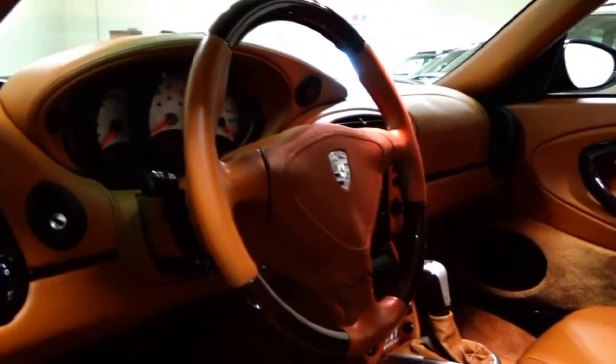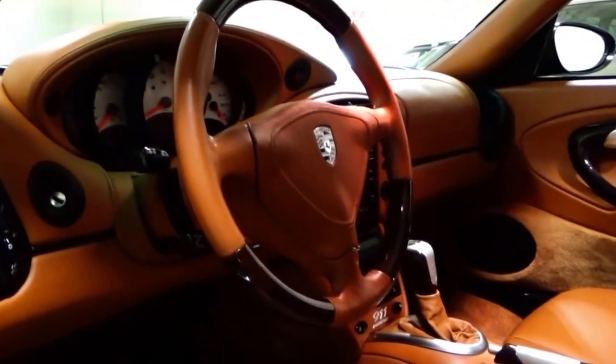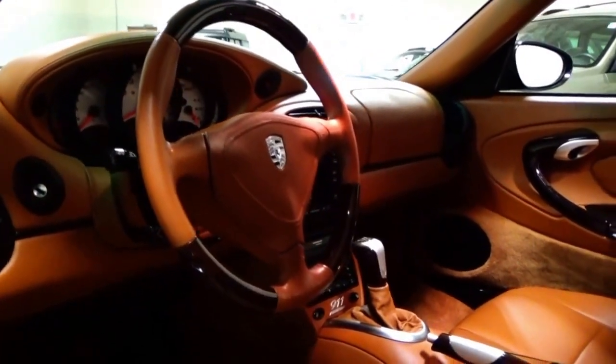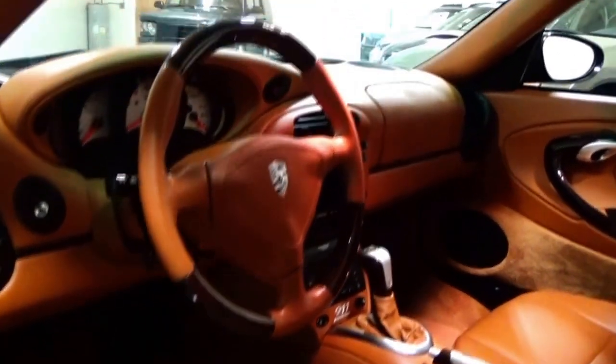If you had optioned this car out in 2000 and you just clicked off all these individual options, I had recently read an article about this car, it would cost over $110,000 to put each individual option into a C4 911. So in 2000, this was quite a deal if you could afford it.